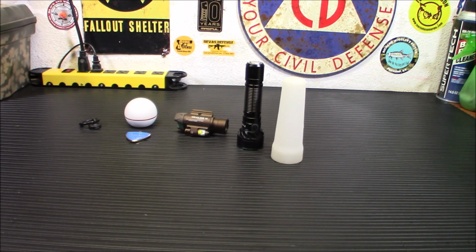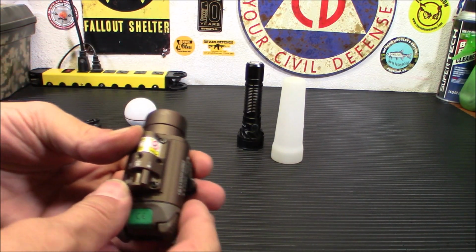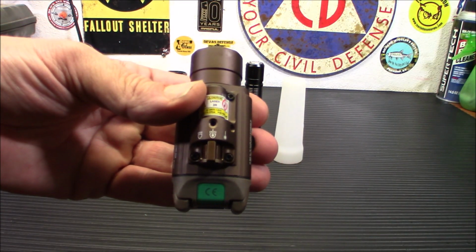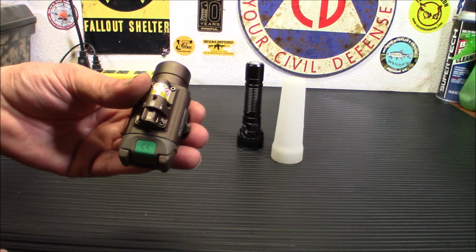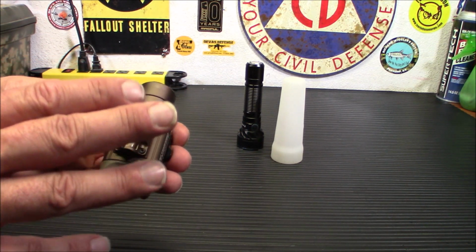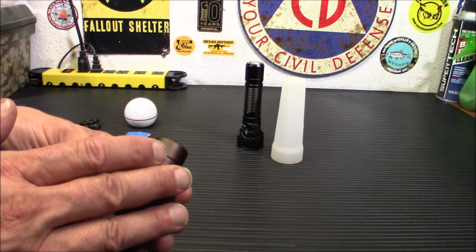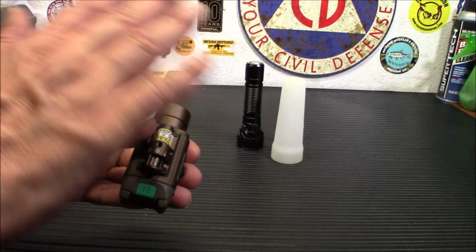So we're going to show you, you can go through the modes here really quickly, and we're going to take this outside and test it. You have your laser mode here, then you have your laser and your light in the middle, and then you have your white light. Now on camera, I want you to know when we test this, you're probably going to have a hard time seeing the green laser with the light on. The light is extremely bright. But I will show you the laser mode on its own.